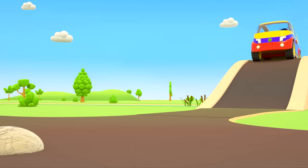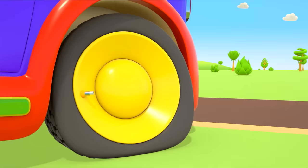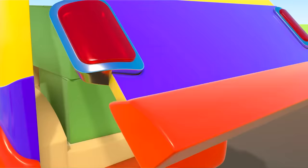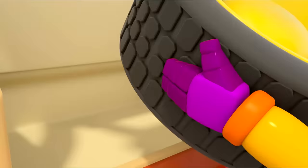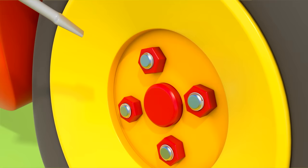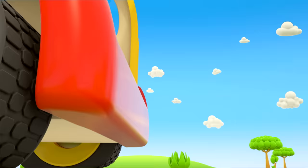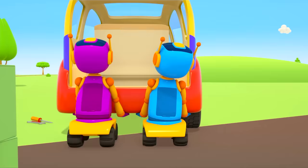Robots, driving with a flat tire can be very dangerous. Impossible even. The tire couldn't hold out and burst. Yes, changing the tire for a new one is the right idea. The red robot is taking off the ruined tire. Let's unscrew the nuts. Now, we need to lift the car up slightly. Ooh, it's heavy. The robots can't hold up the van anymore.